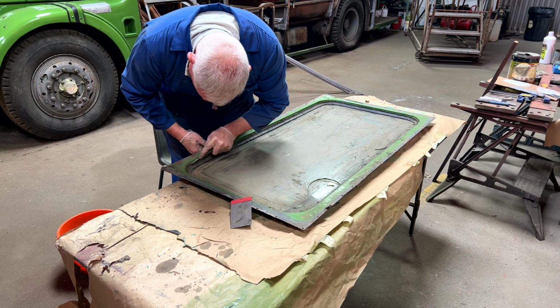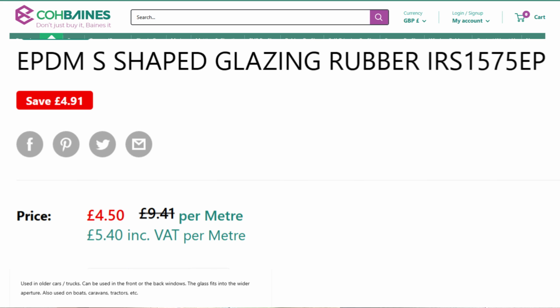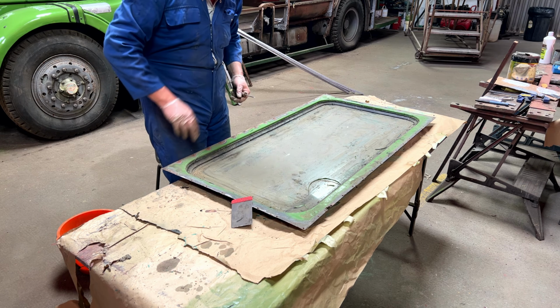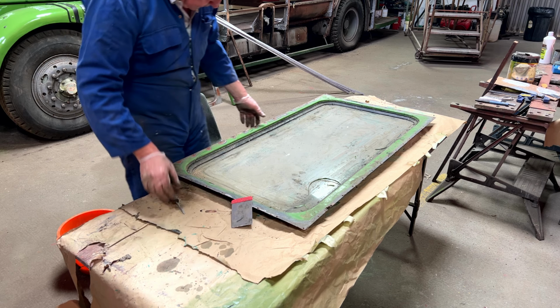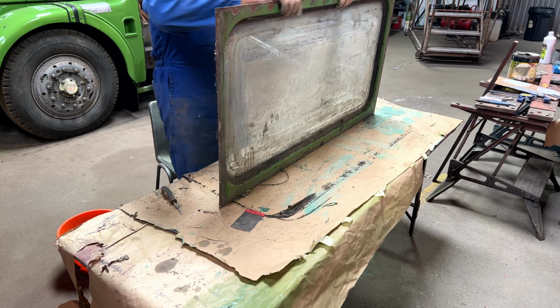And I did notice that Baines have got an offer on this RT window rubber. I'm hoping it's the right one. So what I've done is I've ordered a sample, just enough to do one of the half drop windows, and if it's right, then I'll order that other 100 feet. Now let's use imperial, get rid of the old metric stuff.